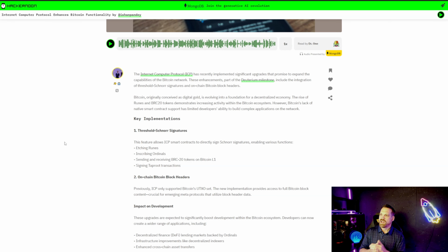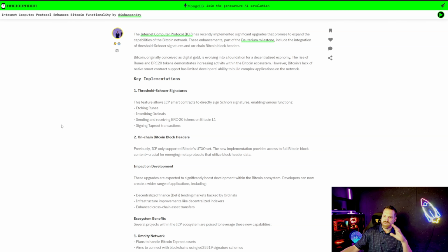the Bitcoin network. These enhancements, part of the Deuterium milestone, not sure if I'm pronouncing that correctly, include the integration of the threshold Schnorr signatures and the on-chain Bitcoin block headers. Bitcoin, originally conceived as digital gold, is evolving into a foundation for a decentralized economy. The rise of Runes and BRC20 tokens demonstrates increasing activity within the Bitcoin ecosystem, but the lack of native smart contract support has limited developers' ability to build complex applications on the network. So this is going to help with that.